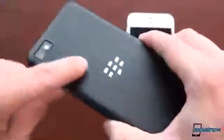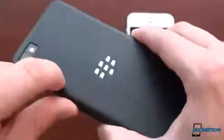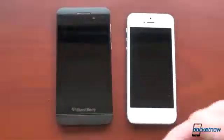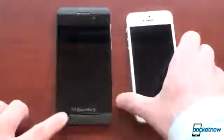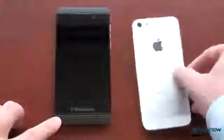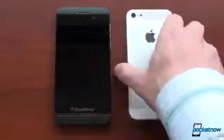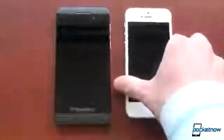So on the back here, we've got a soft touch plastic with a nice dimpled texture, which just makes it feel awesome in hand. You know, some people say that the Z10 looks like the iPhone 5. Well, what they really mean to say is that the Z10 looks like the back of the iPhone 5. And it's not that big of a resemblance. We have these strips on the top and the bottom, but the differences really stop there.